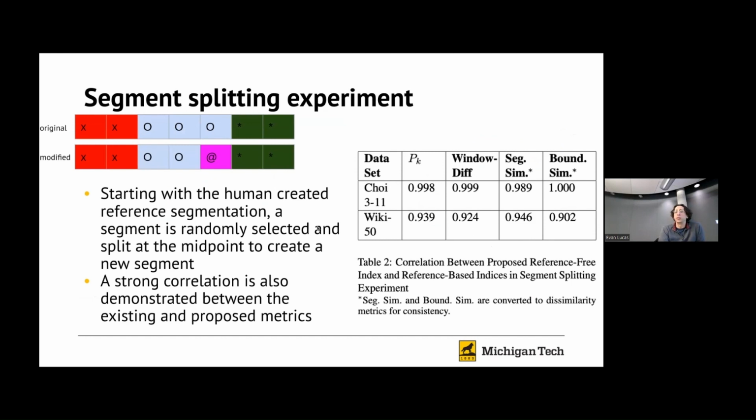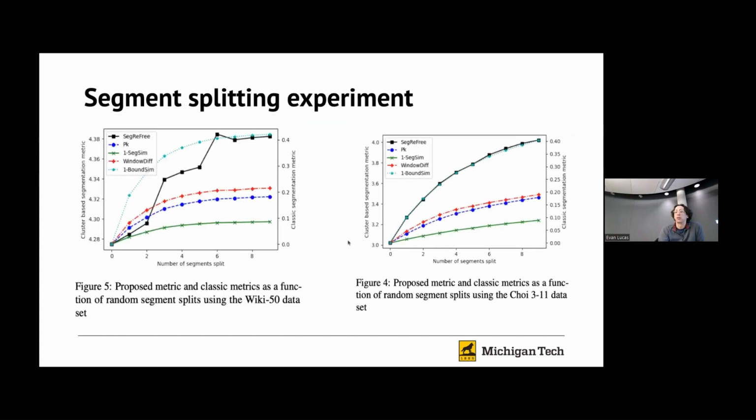I also did a segment splitting experiment. What I do is I randomly take some segments and I split them in the middle. And again, I show a very strong correlation between existing metrics and my proposed metric. And what that looks like in plots is a little bit uglier, but there's still a pretty good agreement.